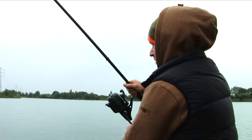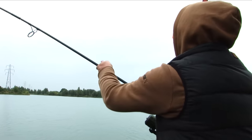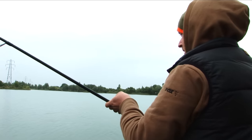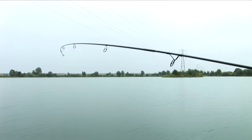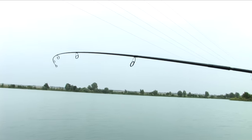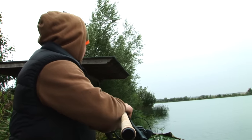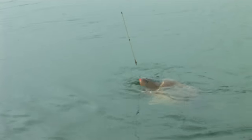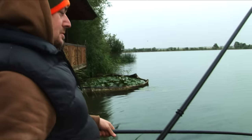Feels like a decent fish, but it's hard to tell with some of these Grenville fish. It's got such deep water, they put a really good account of themselves. But it's felt slow and steady all the way in. Get a bit more of a true reflection now, he's a bit closer. There we go. Yes, happy days.